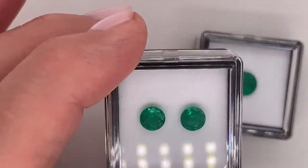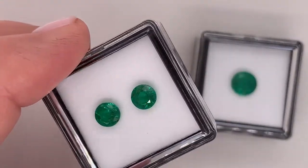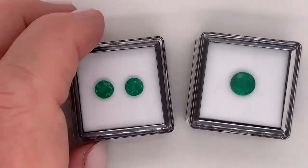And now that's the type of thing you would pass down to the next generation. That's what people buy and collect. Yes, very collectible. You can wear them, enjoy them, hand them down, and they'll continue to go up in value.